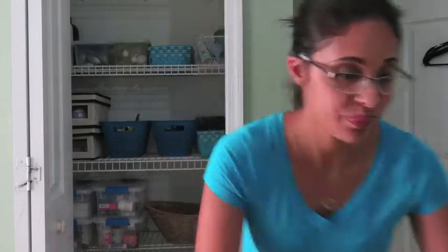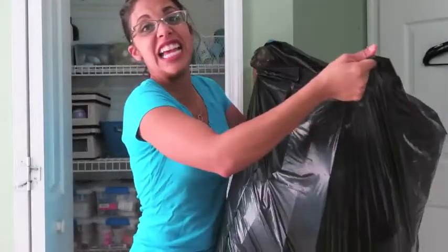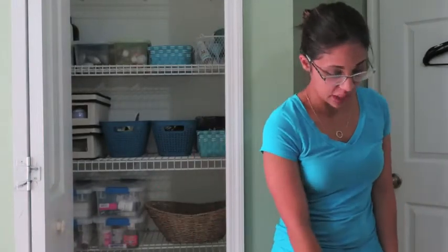So, yes, this is everything I decluttered from this closet right here. I'm going to show you guys in a minute my finished result. That's really embarrassing.